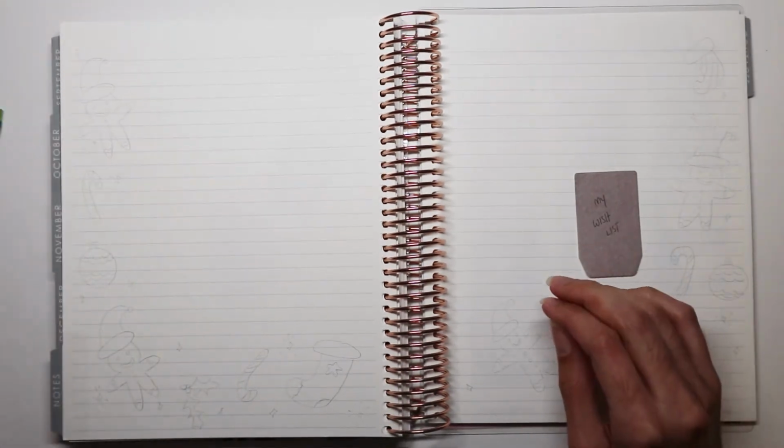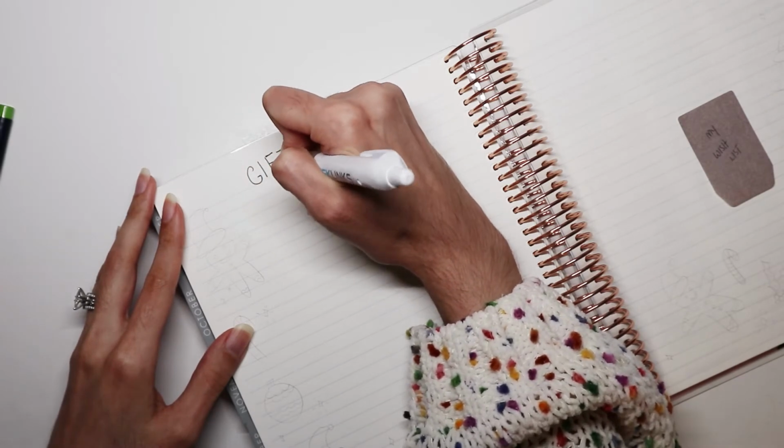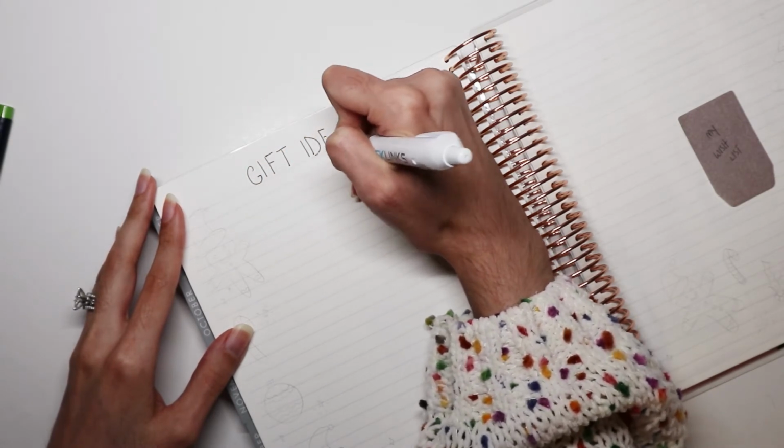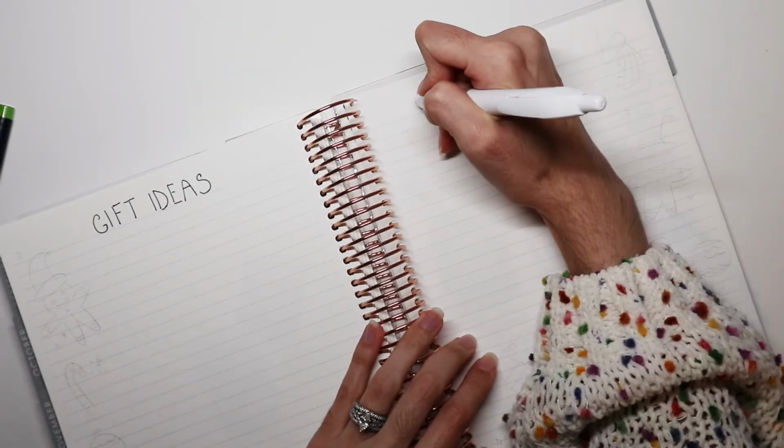So this next spread I am setting up as gift ideas for other people and my wish list. And of course I misspelled wish, but I just used some correction tape to fix that.